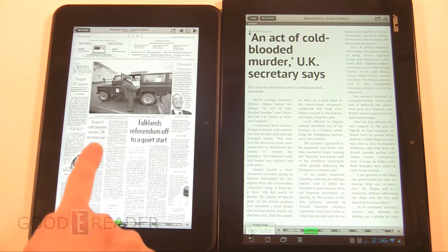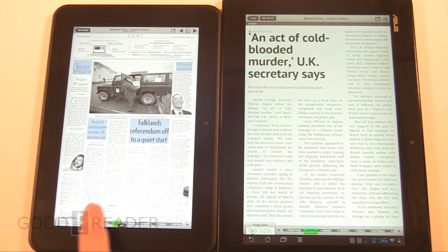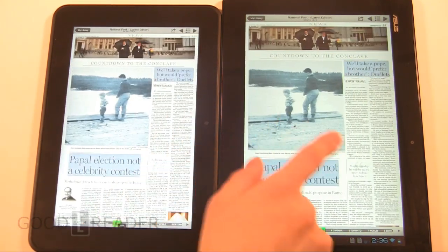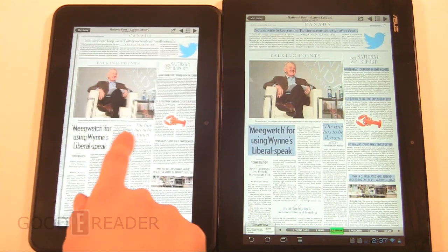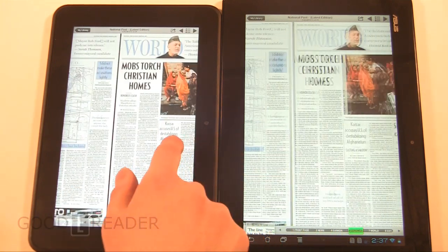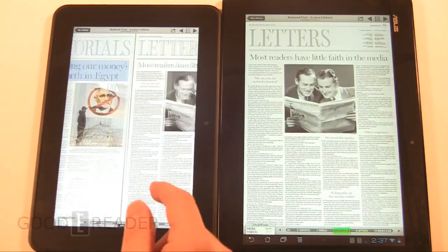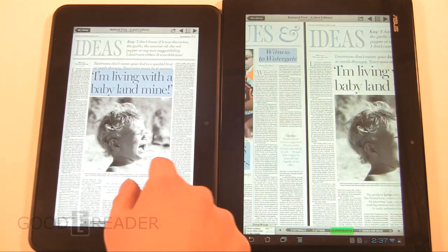So we'll show you the differences here. Shouldn't have chosen that article now that I think about it, but it is what it is. It looks like they change pages at the same speed. Nothing too different. It just looks like this is more fluid, quad core, dual core, so that does come into effect when you're changing large amounts of media on one page.